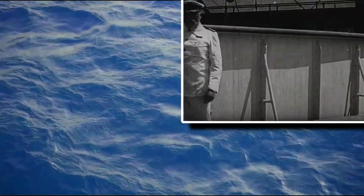Sadly, the Titanic would only make one. It wouldn't make any of these. It would be lost on its maiden voyage. And the other ship in this category is the Oceanic. So this is the schedule.